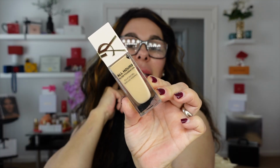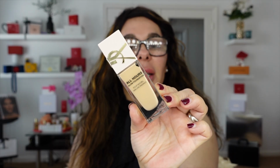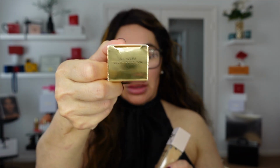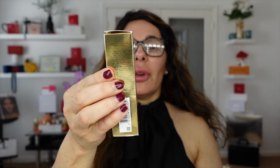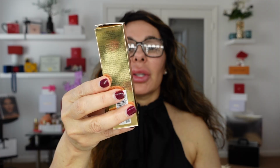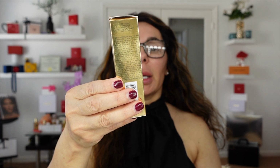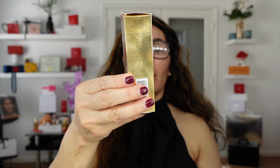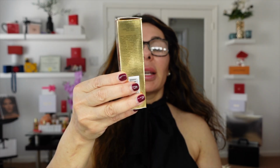So this is a long-lasting, buildable foundation with buildable coverage, second skin texture, glow couture finish. I got the light neutral 7. It is a day to night glow foundation, because over here it says All Hours Foundation Glow, with a flawless, radiant, long-wear finish, enriched formulation serum with hyaluronic acid and niacinamide hydration. Bare skin is visible, more luminous, long-lasting, flawless, radiant complexion even after an intense active day.